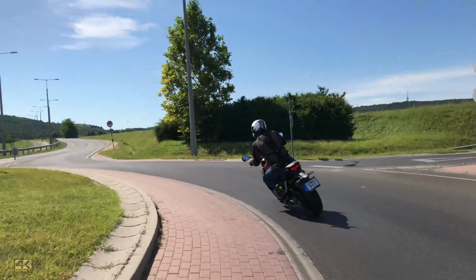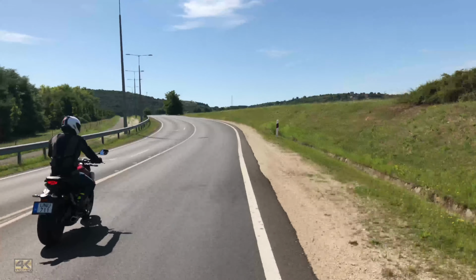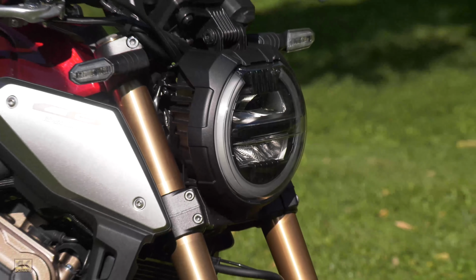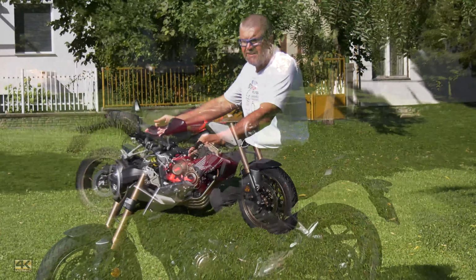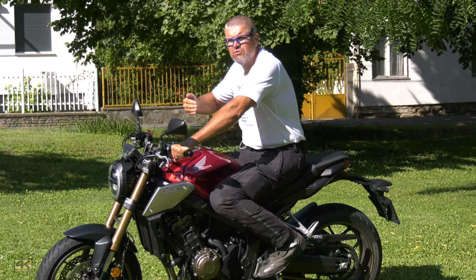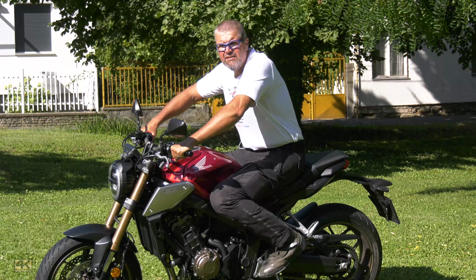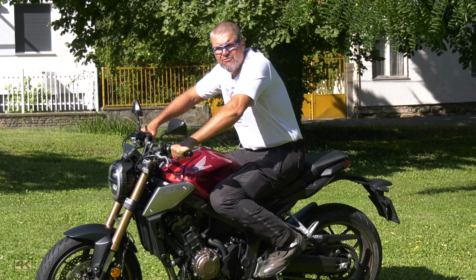For a cafe racer, a more sporty handlebar is necessary, but luckily the Neo Sports Cafe is not absolutely a cafe racer from this point, so we get a not too wide but wide enough straight handlebar in front of us, which is pretty close to the rider, and it means that you can really lean well into the wind, and it's really an active riding position.